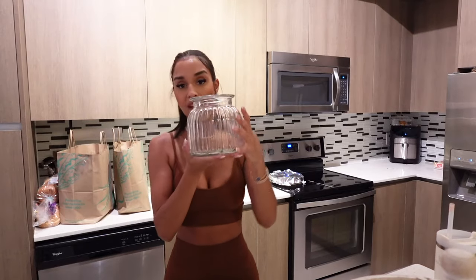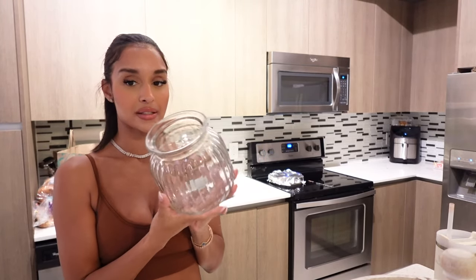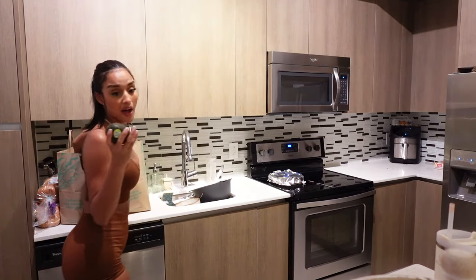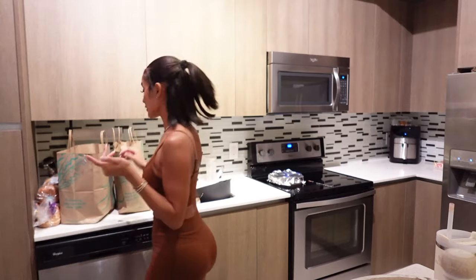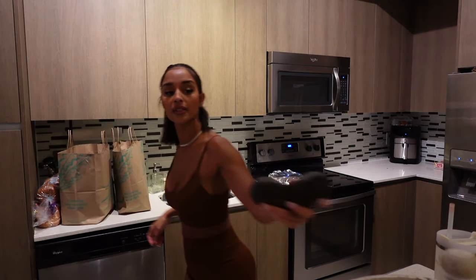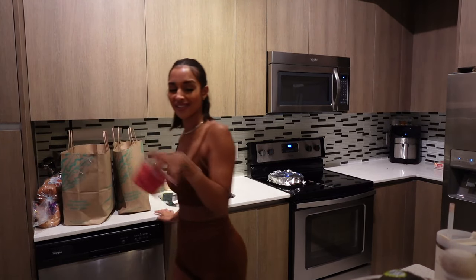I got a vase for my flowers. I'm gonna try this vase. It's a smaller one, so I think I'll like it a little bit better. And I got avocados because Priest eats avocados almost every day. And I'm gonna start making avocado toast. And I put avocados in salads and stuff. We just love avocado here, so no reason to really elaborate.